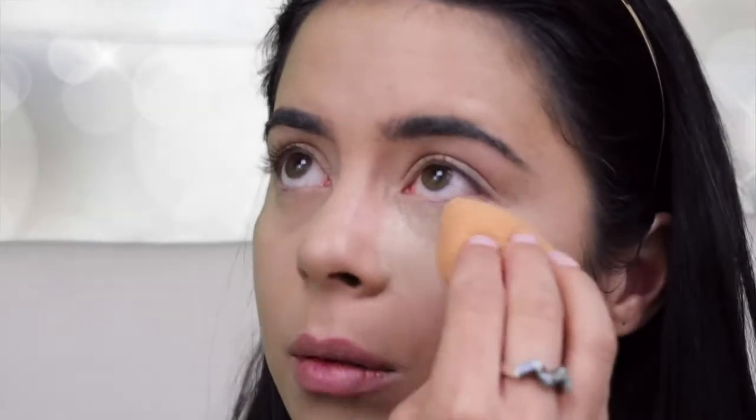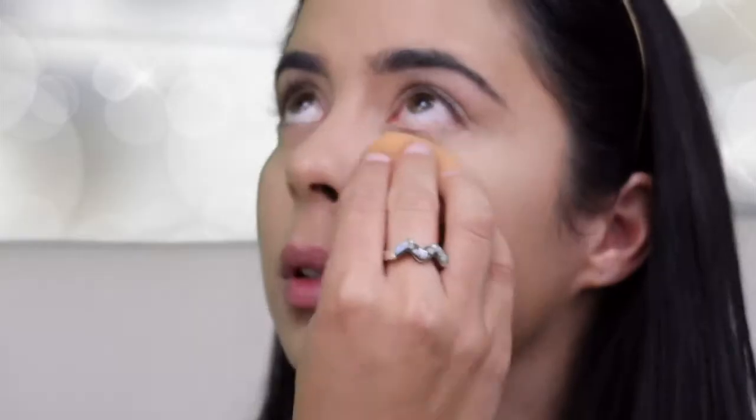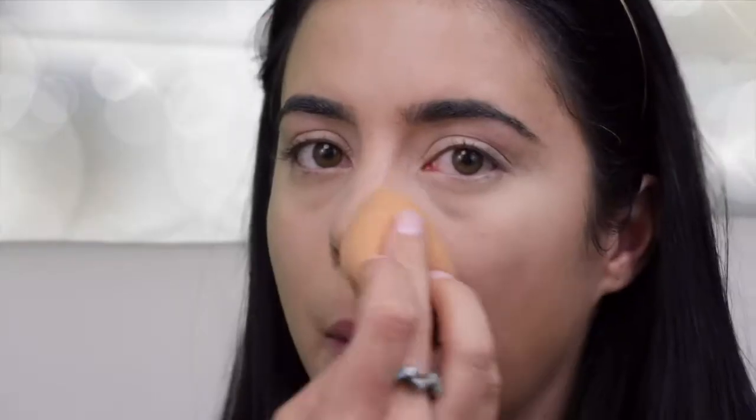Now, I know this is a different style of application, but it is a pro and a con because they did do the packaging like that. It's not like we told them to not make it a loose powder. I want to see if this brightens a bit more. I have a feeling that this LA Girl powder is going to brighten my under eye a little bit better. We'll just do a side by side comparison. I'm just gonna brush out my eyebrows.